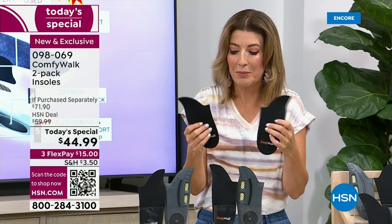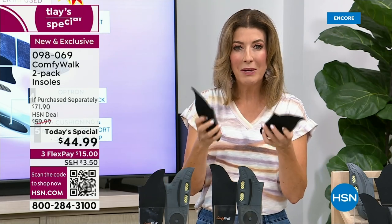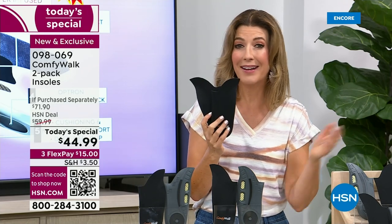We want something that's shock absorbing. We also want great arch support, and we want 6 insoles in 1. That's what Comfy Walk is all about.